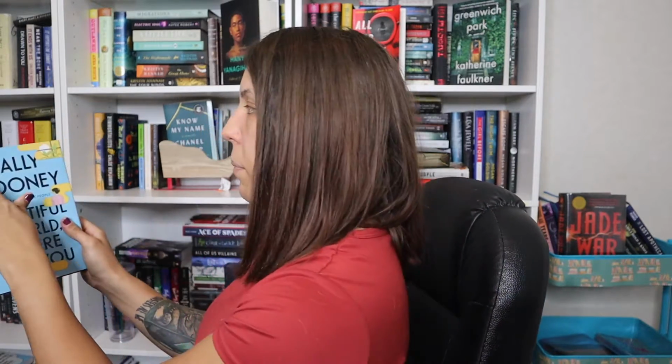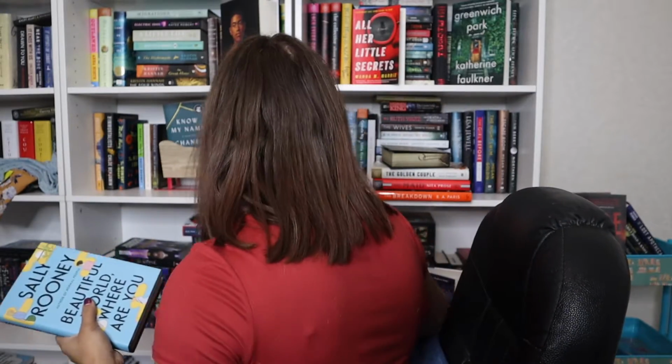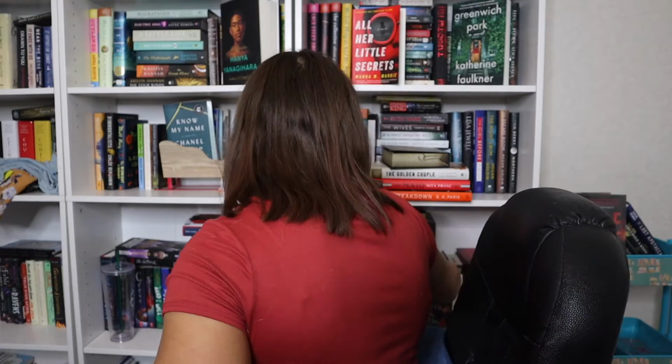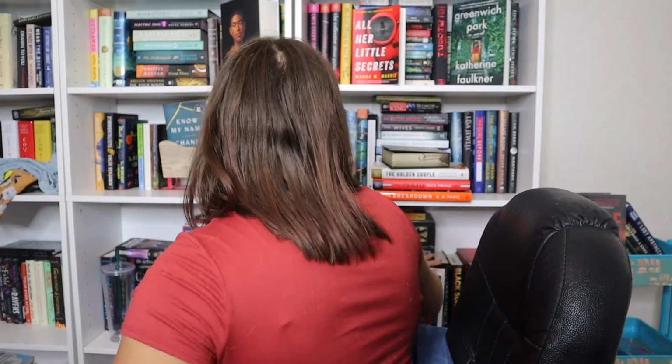Oh, here we go. Three people on the cover. Sally Rooney's Beautiful World, Where Are You? Do I have more? Probably. Am I going to look for more? No. Oh, this one too, right? Daughter of the Moon Goddess? I see one. No, it's just one. You know what? This is good enough. This is the answer, friends. Beautiful World, Where Are You? One, two, three, four. Whoop-bam!